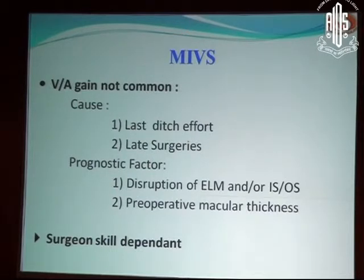But what are the limitations of any vitreous surgery? MIVS definitely is a skill dependent surgery. Peeling out the internal limiting membrane is not that easy for everyone, and therefore it is surgeon skill dependent, unlike anti-VEGF which can be injected even by a resident. Besides that, most of the studies have shown that it does not lead to improved vision. But why? Basically because if you go through these studies, most of them have done surgery as a last ditch effort and when other modalities of treatment have failed.